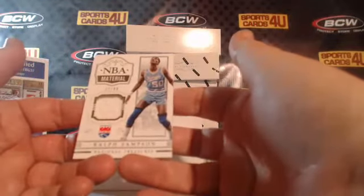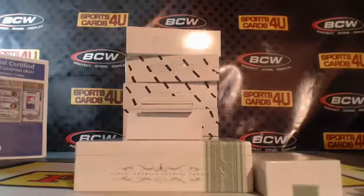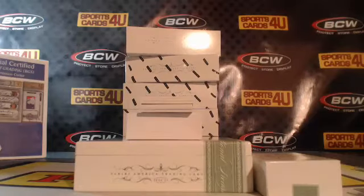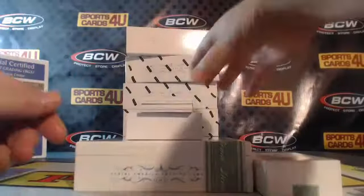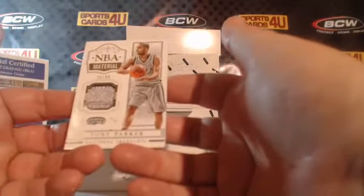/21/99 NBA material. Jersey for the Kings, Ralph Sampson. Never knew he was on the Kings until last night when we got this card. NBA material, 25/99 For the Spurs, Tony Parker.